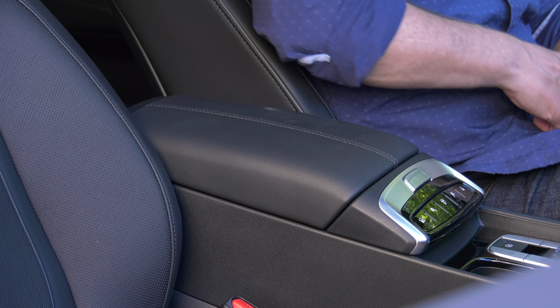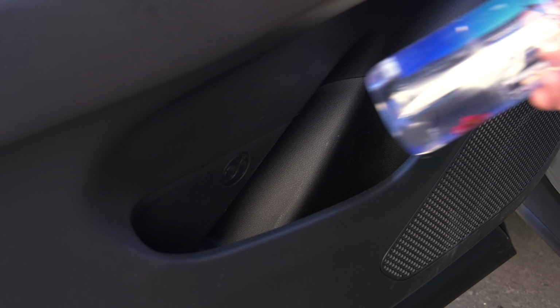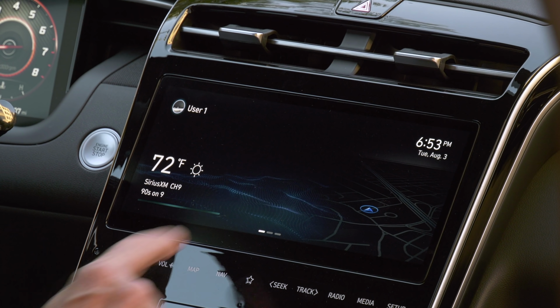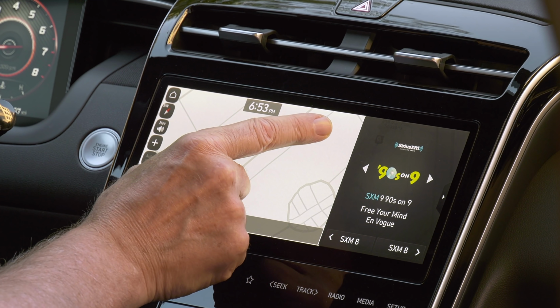The usual cubbies and center console storage are here to take on adventure gear. The glove box is decent-sized. Door pockets are on the small side. So is the sunroof compared to Tucson's panoramic glass. Hyundai's user interface starts with snappy touch response. Graphics are clear and attractive. It's all laid out well, too.